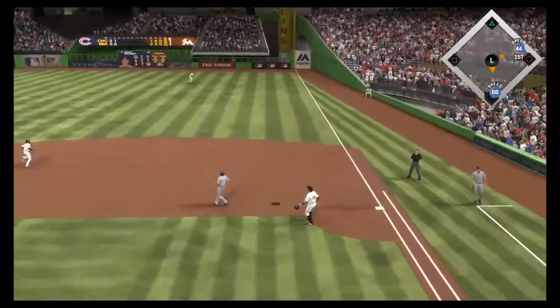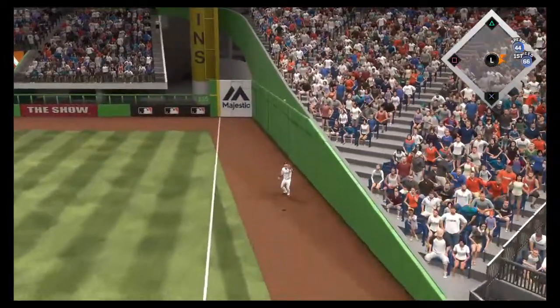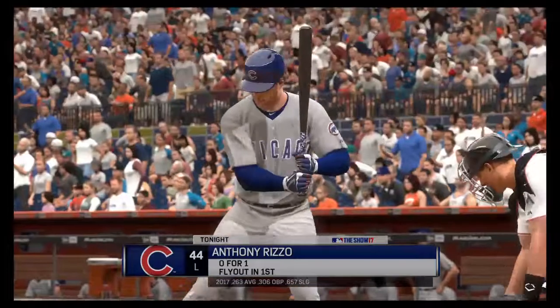Now a swing and a fly ball. Waiting on it is Nimmo, and he brings it in for the second out of the inning. And he will scurry back to first as he'll think twice about trying to move up.